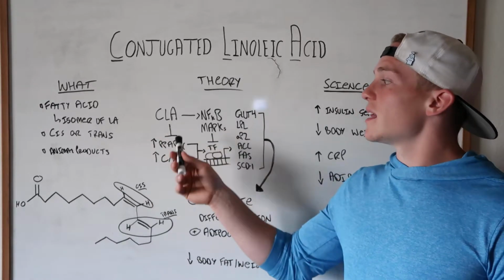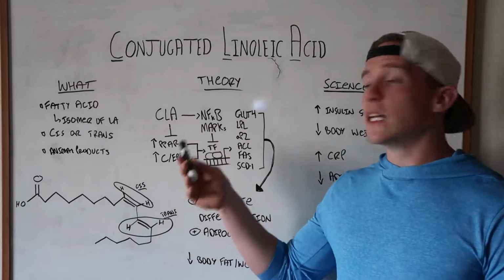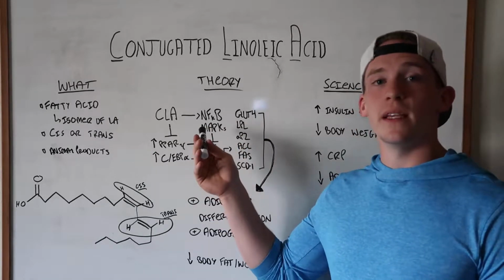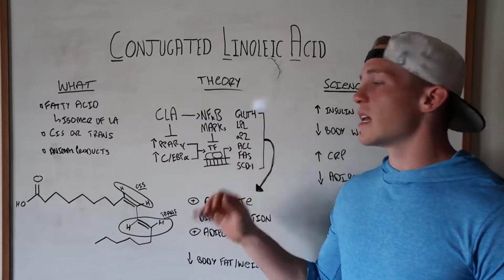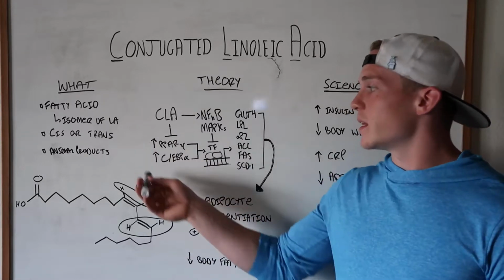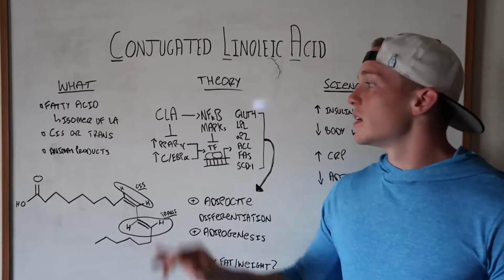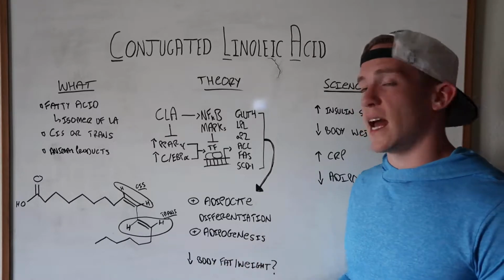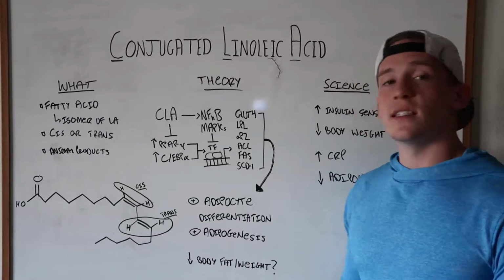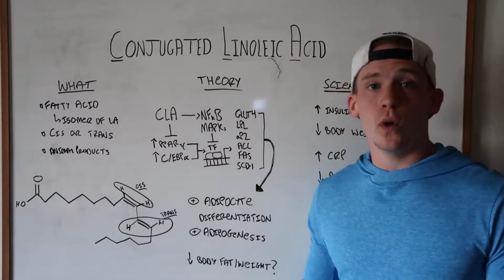Okay, we know that CLA then goes on to increase the activity of nuclear factor kappa light chain enhancer of activated B cells, which is way too long of a word, and mitogen activated protein kinases at the genetic level inhibit the function of these two transcription factors. So like I said, it's well understood. But we have to know CLA decreases adipocyte differentiation and adipogenesis, okay? Does this decrease body fat, which would ultimately lead to body weight? You would think it would, right?